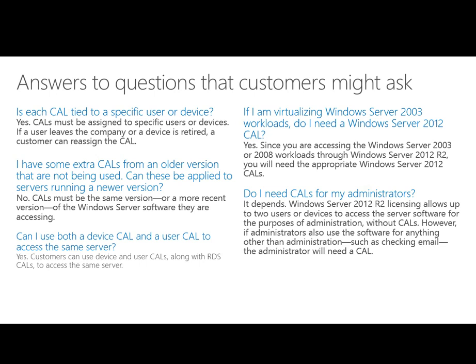Can I use both device CALs and user CALs to access the same server? Yes, the customer can use device and user CALs along with RDS CALs to access the same server. But remember again, if you have a Windows Server user CAL, then you need an RDS user CAL. If it's a Windows Server device CAL, it should be an RDS device CAL.